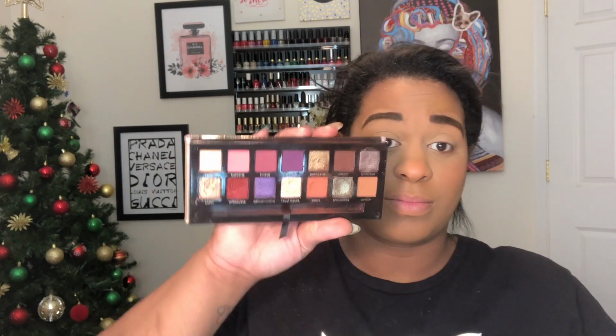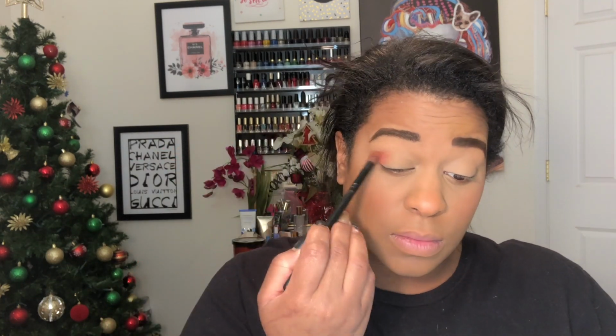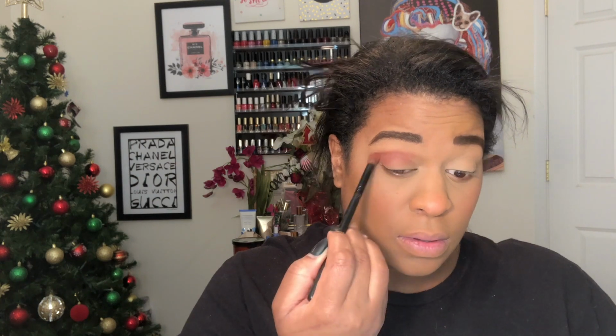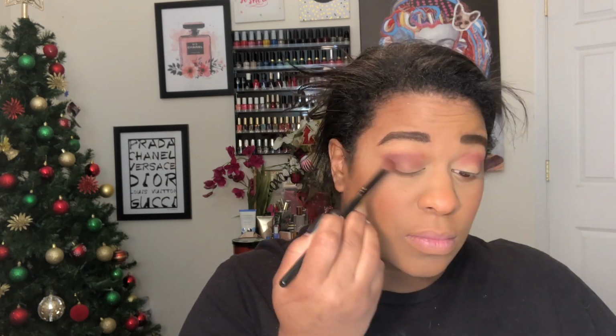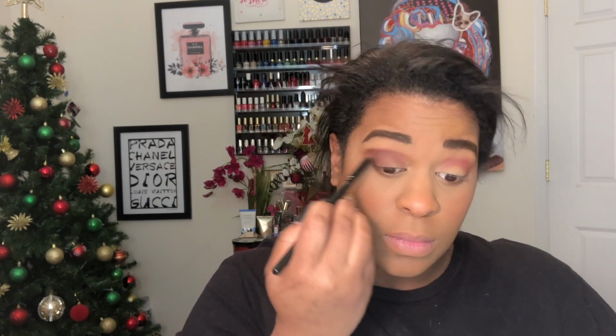For eyeshadow palette, I decided I'm going in with the ABH X Jackie Aina. How did I forget this palette? I always forget I have this palette. So freaking good. So I'm just going to go in. You'll see what I do. I use the same colors I always use. I have a preference. I can't help it.